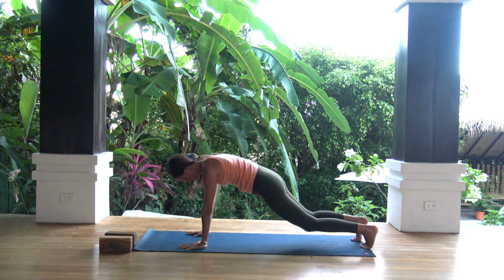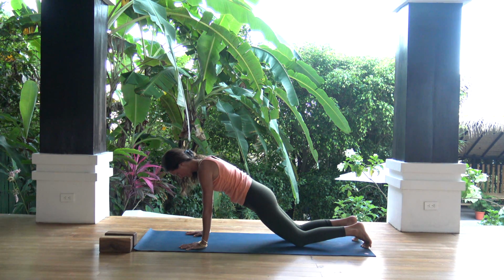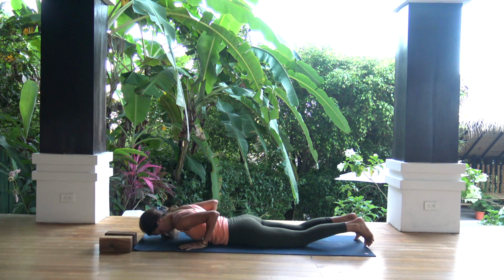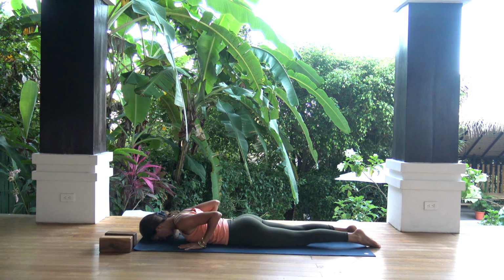You can always place your knees down here. As you exhale, shift slightly forward over the wrists, elbows hug in, and bend the elbows towards the back of the mat and lower down onto your belly. Point your toes. Give your shoulders a loop onto the back. Coming into three baby cobras.